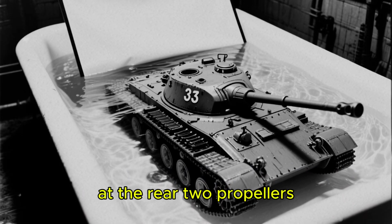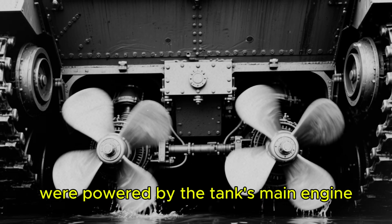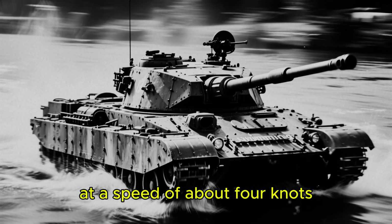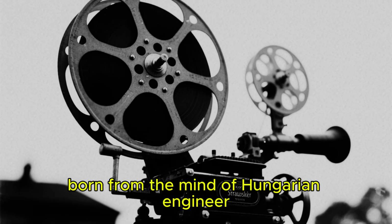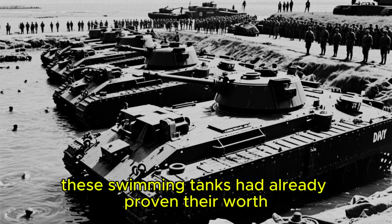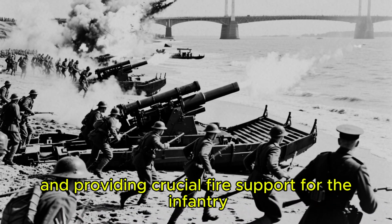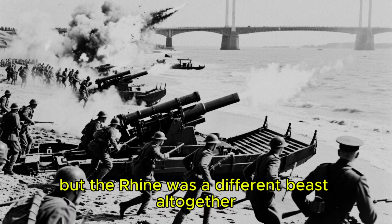At the rear, 2 propellers, which could be lowered into the water, were powered by the tank's main engine. This allowed the tank to swim at a speed of about 4 knots. The concept was brilliant, born from the mind of Hungarian engineer Nicholas Straussler and perfected by the British. These swimming tanks had already proven their worth on D-Day, landing on the beaches of Normandy and providing crucial fire support for the infantry. But the Rhine was a different beast altogether.